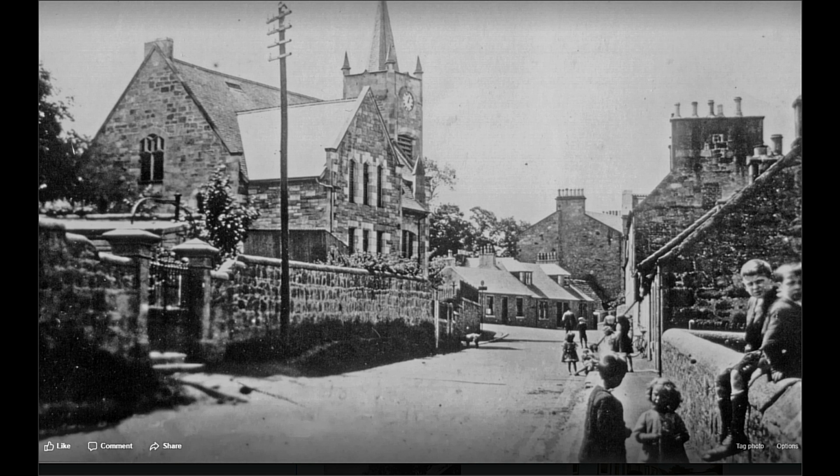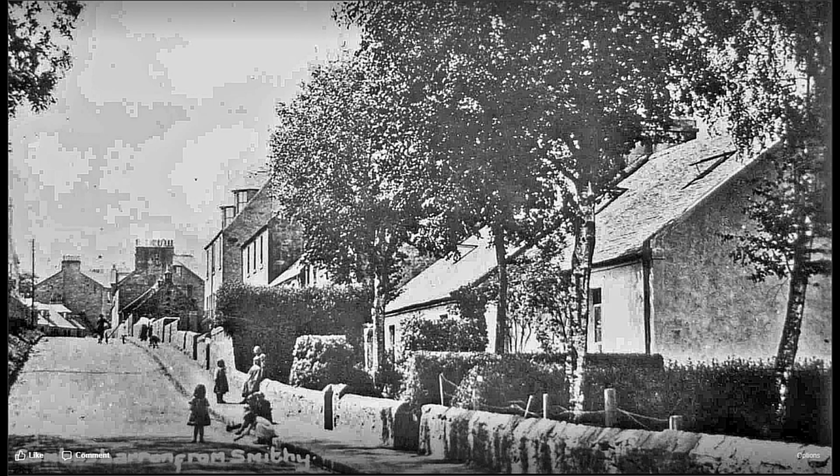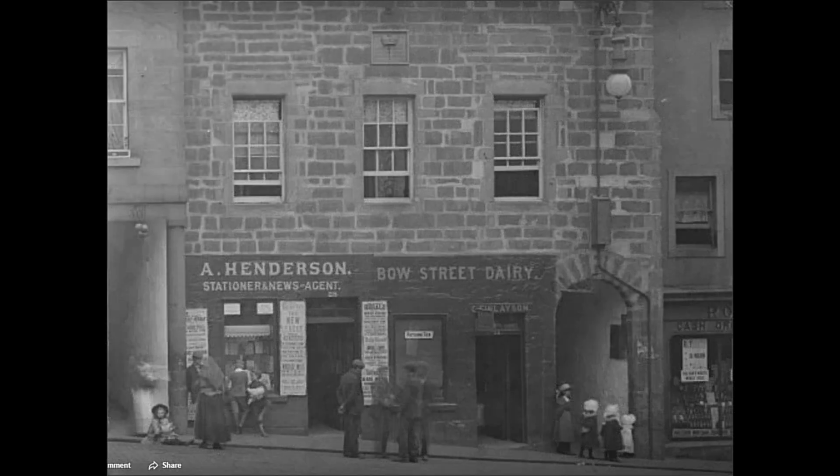Here we are in Cambusbarron. That's the Bruce Memorial Church there. And a nice chippy there. Many a pie supper out of there. In that shop called Henderson's there, I've got a bottle that was sold from there. It was a whisky bottle, Isle of Whisky.